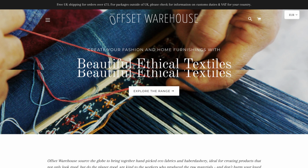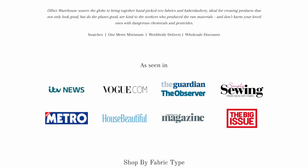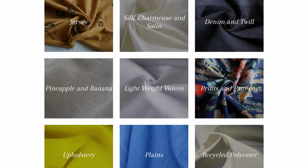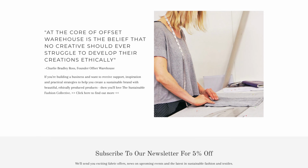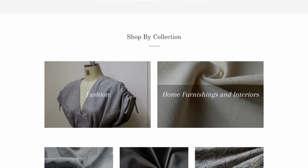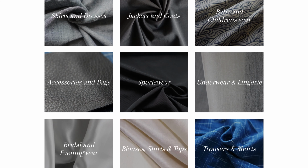Last but not least, I want to quickly present to you Offset Warehouse, a British supplier of ethical fabrics. I really like the organization of their website because they allow you not only to shop by type of fabric but also by collection. So if you want to make lingerie like me, you can go directly to their lingerie section where they'll present you a selection of fabrics that are suitable for making lingerie, which is really helpful. Especially if you're just starting with your sewing adventures and you're not that comfortable with all different kind of fabrics yet.